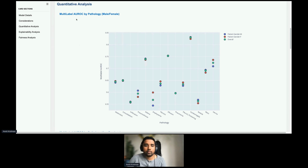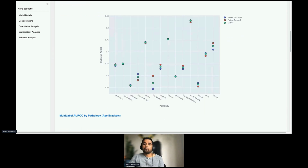And so we can look at performance, which is measured by AUROC across the different pathologies, and slice them across the patient gender categories. So in order to obtain this particular analysis, we made use of the evaluate API, where again we divided the dataset into multiple patient subpopulations, here specifically the male population and female population, and we can look at the performance. And really here you can see, for example, for one or two of the pathologies, there seems to be a somewhat significant difference between the different patient subgroups.